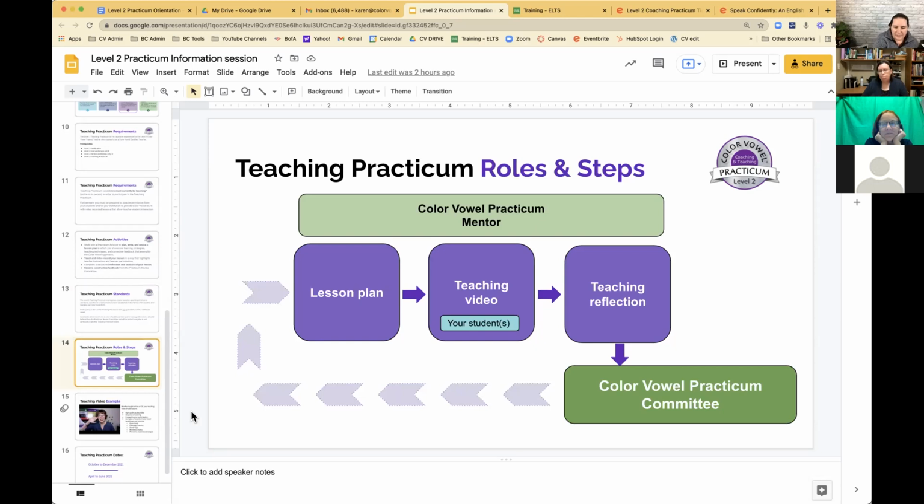The roles and the steps. You are purple. So the lesson planning, the teaching video that's recorded, your students are part of that, the reflection. Okay. And your mentor's there all along, and you come and speak with the committee, and we have a nice dialogue, with questions, I suppose, about what we see in the lesson, what you see as the strengths, questions we have for you, and just a way to really get the most out of that experience. Okay. Any questions?